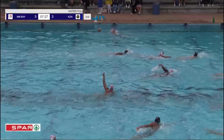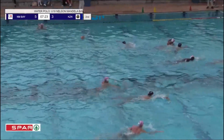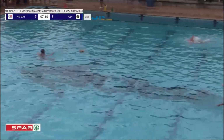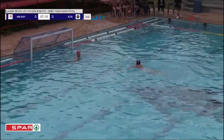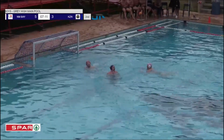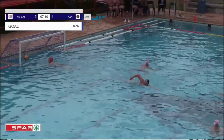Grant McKenzie on the side of the pool, instructing his players where to go. And he is not too happy with that pass. Luca DiVincio, 1v1 against the goalie. He has time, but he doesn't have time, and he finishes it off, putting it underneath his arm.